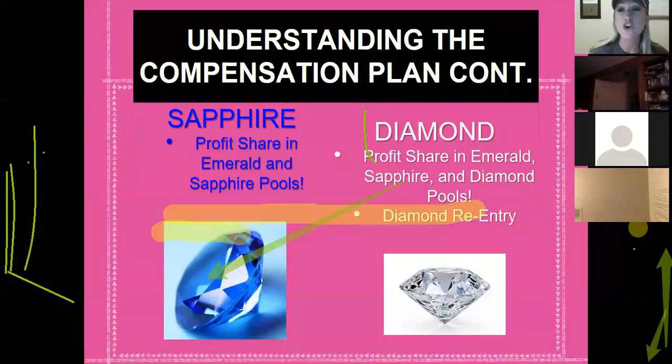Diamond is our #1 goal, where everybody wants to be. And at Diamond, you get to share in the Emerald, Sapphire, and the Diamond pool. You're making 5% of the pool, and you have the chance to re-enter under yourself and build your business all the way back up. Okay, so you could potentially be a double diamond.